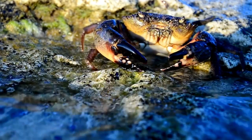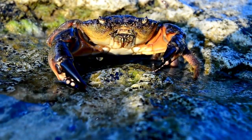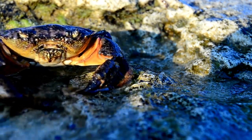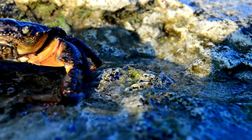Ancient crabs are really old. The first time they appeared was 200 million years ago, during the Jurassic era. Crabs have a 3 to 4 year lifespan on average.